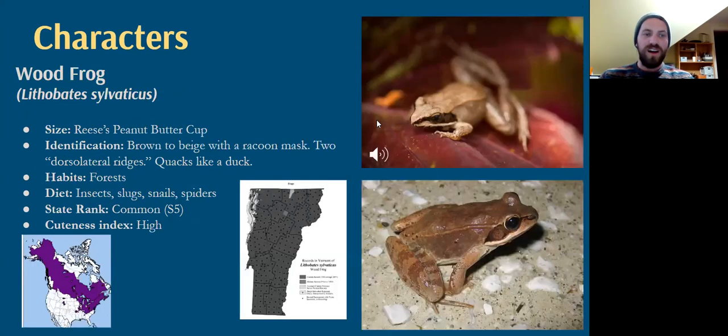Great, next we have our wood frog, which is about the size of a Reese's peanut butter cup, one of the big ones, not the ones that you get at more stingy trick-or-treating locations. They're brown to beige with that raccoon or bandit mask that goes from their nose to behind their eye. And then another great identifying feature of them is that dorsolateral ridge. There's that fold that goes from their pelvis all the way up to the back of their eye. Different amphibians also have a dorsolateral ridge, but on wood frogs, it's really distinct.